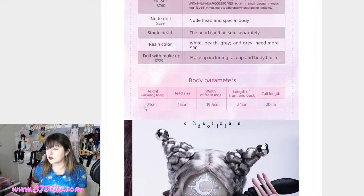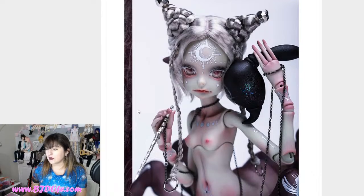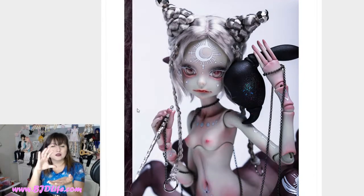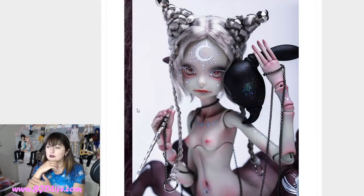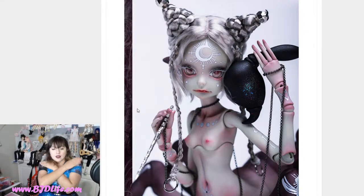Height, including the head, is 21 centimeters. Length of front and back, 24. Really? She's that small? And then her legs. Yeah. Wow. I thought she was an MSD size. I thought she was like 45 centimeters. Did not realize that she was that small.